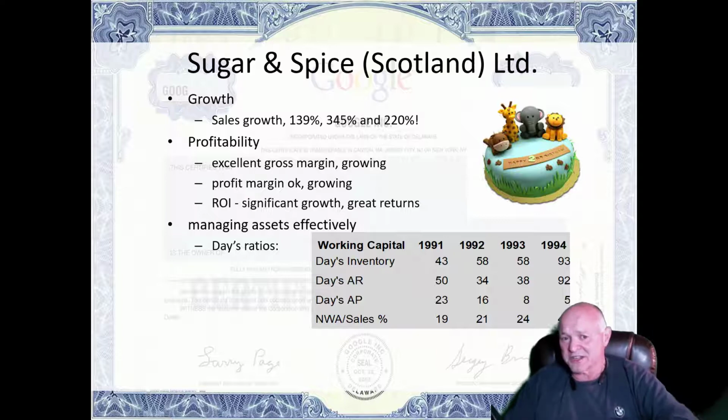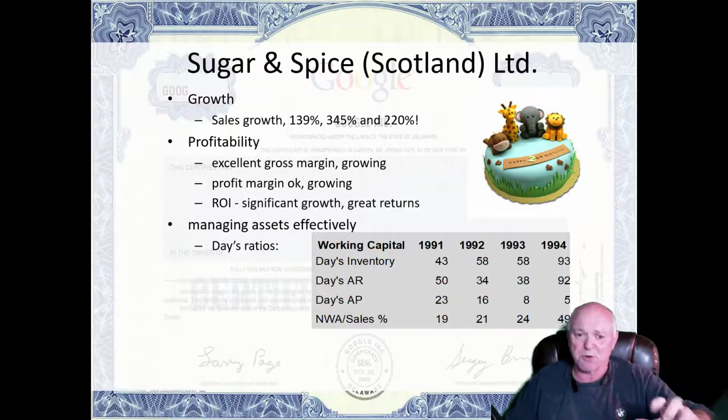If we were looking at this company and you said, what's the company's financial analysis look like? You'd say, fantastic growth, great profitability.